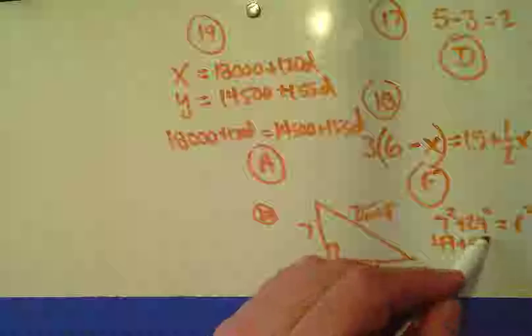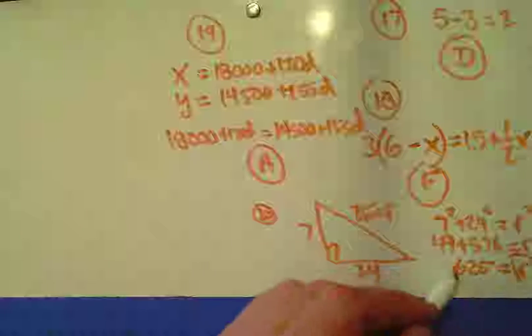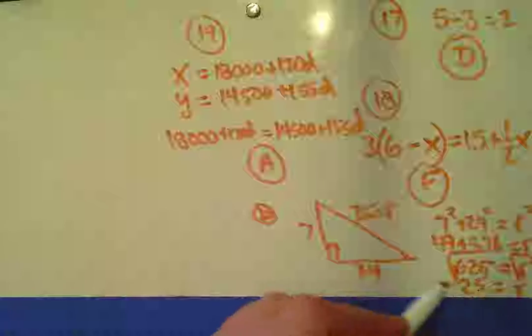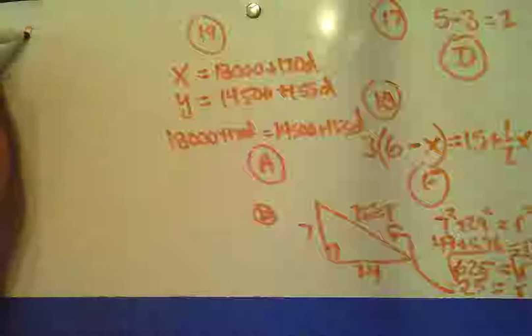49 plus 576 equals ramp squared. 625 is ramp squared, and when we take the square root of both sides, we get that the ramp is equal to 25. But it's much faster if you're comfortable with your triples. All right, how about 21?